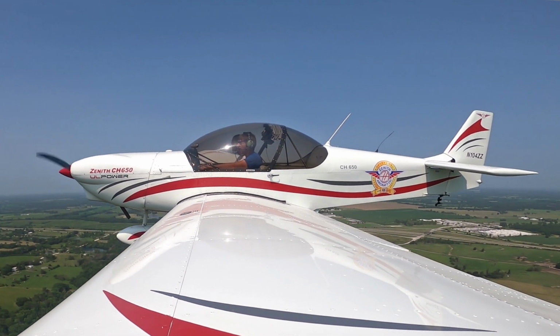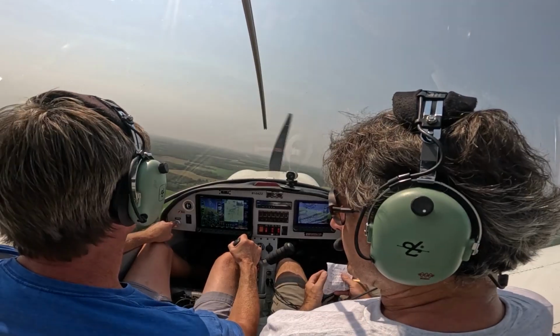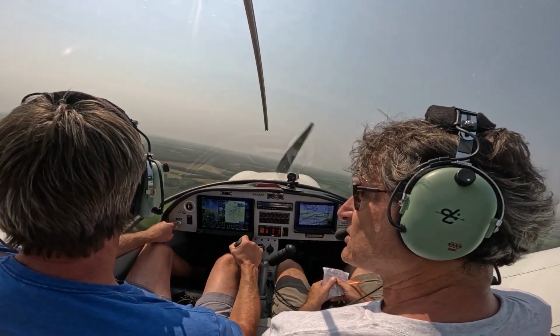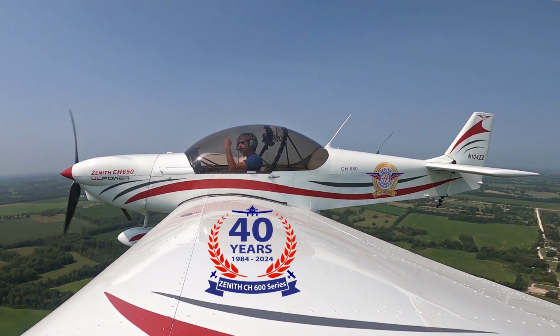You remember that? Yeah. Oh yeah. And it had an interesting clamshell canopy system. Just a very simple airplane to fly, but also simple to build. And 40 years later, this is the result. You know, the 650 is the latest model of that. And so it's kind of an honor for us to keep producing these airplanes 40 years into it.